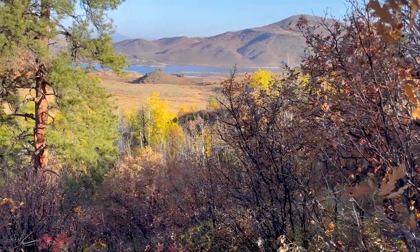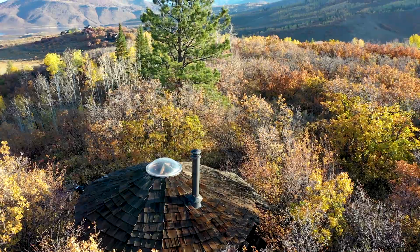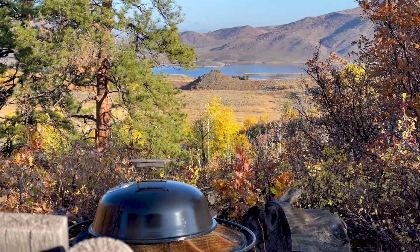You can hear elk bugling, you can see evidence of animals everywhere. It's very peaceful. It's a great place to hike up and have a glass of wine or a cup of coffee in the morning.